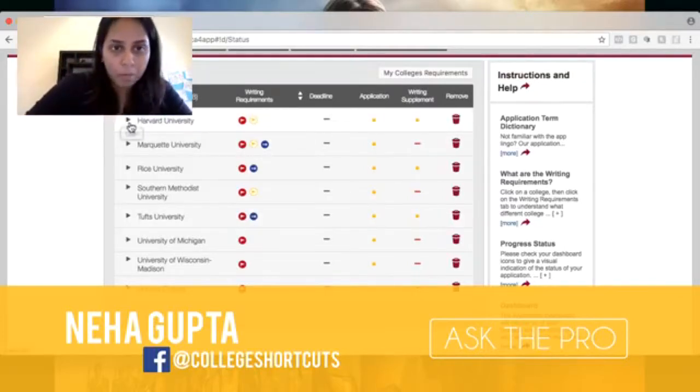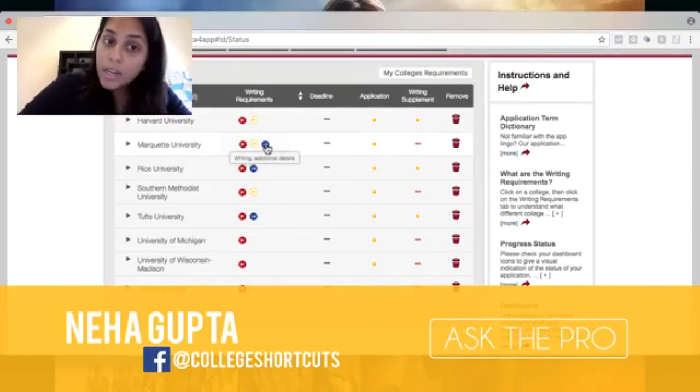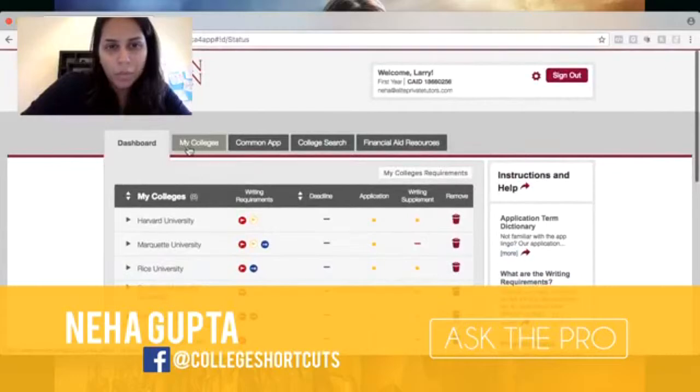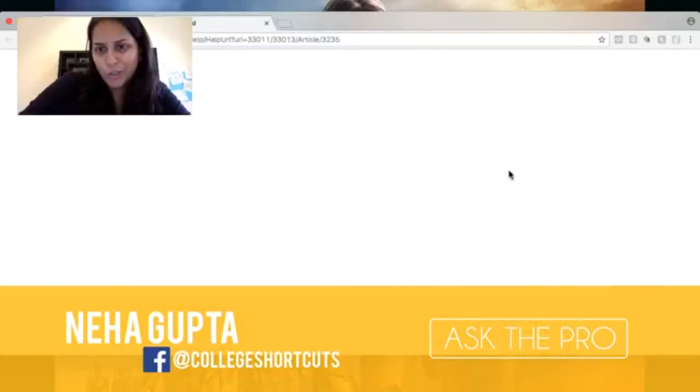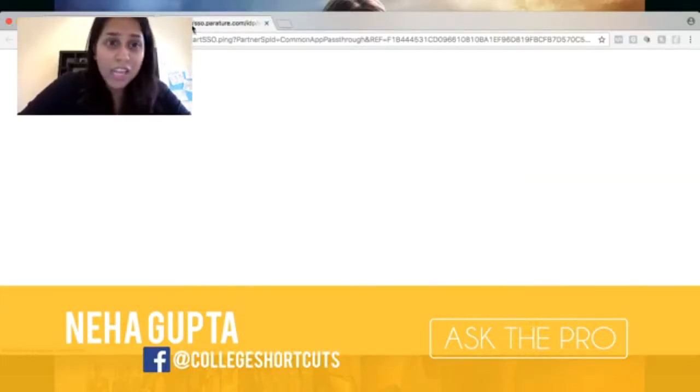Now, let's go ahead and take a look and see. This little red dot says writing required. This says writing optional. This one says writing additional details. And here it also says supplements. Okay, now let's go through it a little bit. So I want you to see how this is done. Now, this is kind of interesting. Let's just go through these for a second. They've got application lingo. Let's see if this even opens.